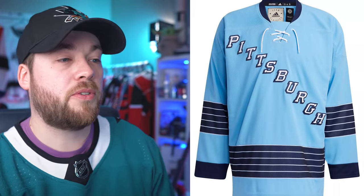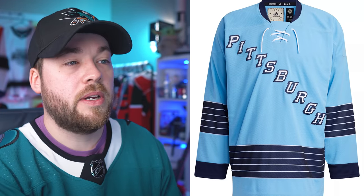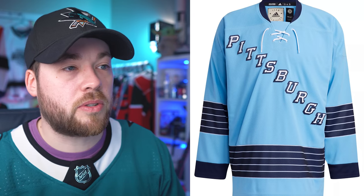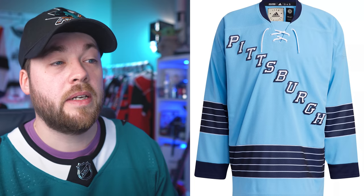Okay, so I want to start off with the Pittsburgh jersey, and right away, I love the colors, going back to the original colors. It's a mix between the 80s or 90s jersey with the cross text and then the original colors. It's a really cool jersey. I would love to have this in an actual regular Adidas cut.